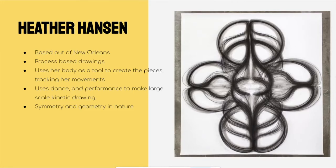So the next artist that I want to highlight takes a very different direction when it comes to body and art. She's based out of New Orleans, and her drawings are very based on the process and the act of her making this drawing, and it becomes very much a performance. She uses her body as a tool to create these pieces that track her movements.